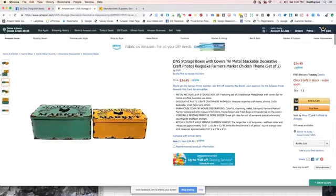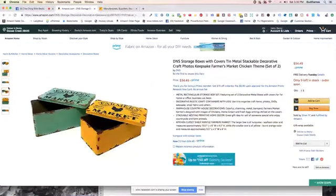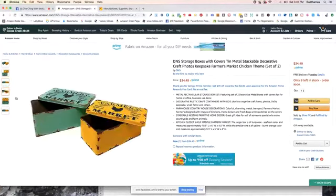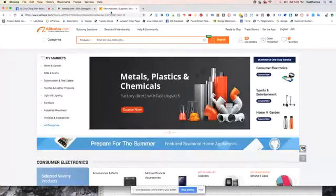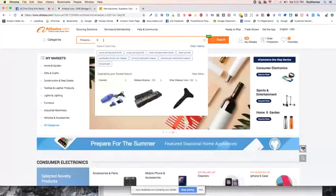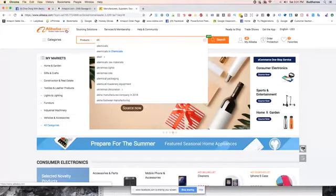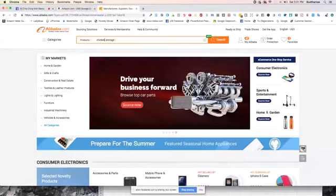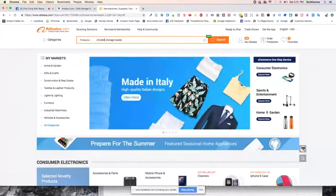You know, if you say that it's a photo keepsake, maybe show it on a bookshelf or somewhere stored so that people can see how it can be used. So that's what you want to do. But let's look for these. These are kind of cool. Let's look for them. So I'm over on a website called Alibaba.com, and we're just going to write chicken storage boxes and see what we come up with.